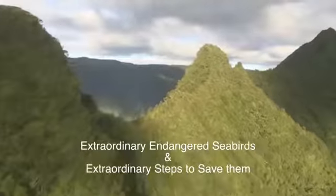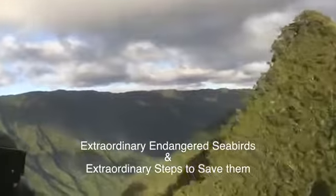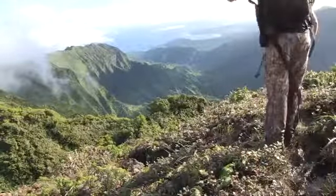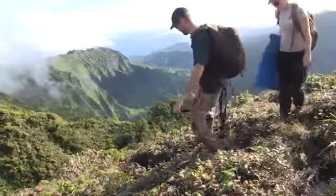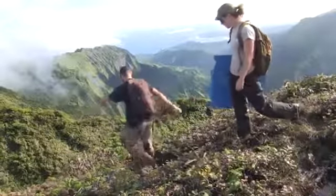You can imagine, this is the kind of view endangered Newell shearwaters and Hawaiian petrels experience when they fly in from the ocean to mate and nest in Kauai's lush mountainous interior. This morning breaks clear with amazing views toward Hanalei Bay. Yeah, it's a little bit hard going down here to begin with, just in terms of slipperiness.